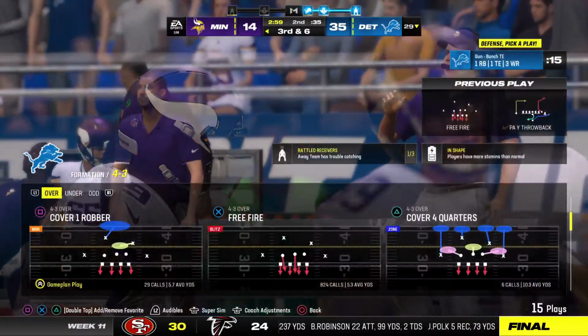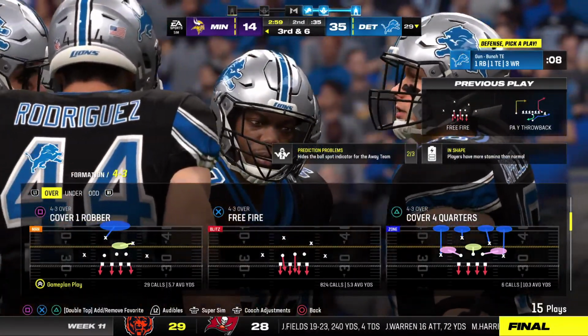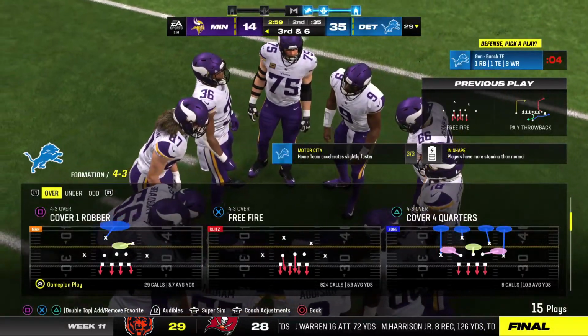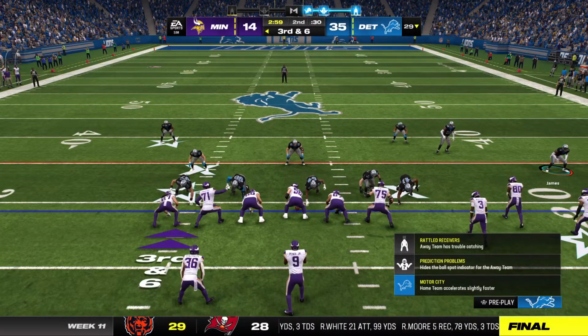They try to throw on 2nd down, but this one is incomplete. So another incompletion there. He's hitting on fewer than half his pass attempts in this one, and that is not a winning formula. Yeah, so let's make sure we give a little bit of credit to the defense here. They've given him a lot to think about, a lot of different looks, and he seems a little bit confused trying to complete passes.